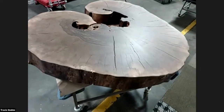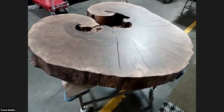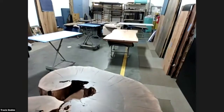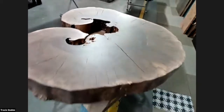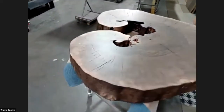And one thing I'll note about these two, the kids love counting the rings on these trees and finding out how old they are, which are usually under 100 years old. Most of this wood you see in here, probably between, I would estimate, 50 and 100 years old. It's rare that we get something older than 100. It just grows so fast here in Seattle.